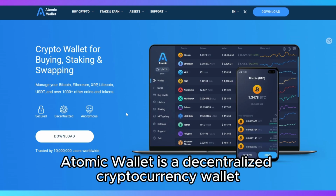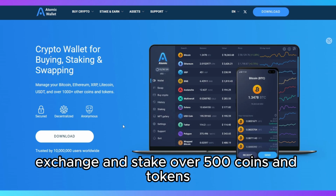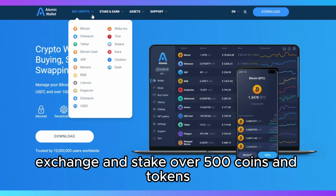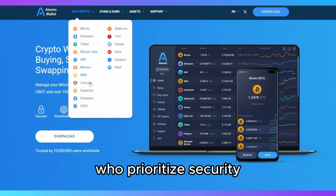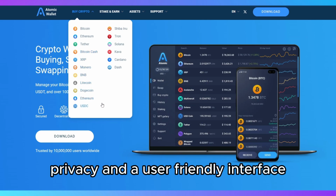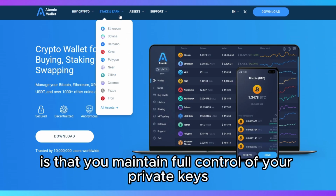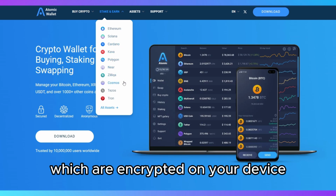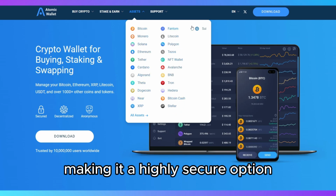Atomic Wallet is a decentralized cryptocurrency wallet that provides users with a secure way to manage, exchange, and stake over 500 coins and tokens. This wallet was designed for crypto enthusiasts who prioritize security, privacy, and a user-friendly interface. One of the standout features is that you maintain full control of your private keys, which are encrypted on your device. This means Atomic Wallet never has access to your funds, making it a highly secure option.